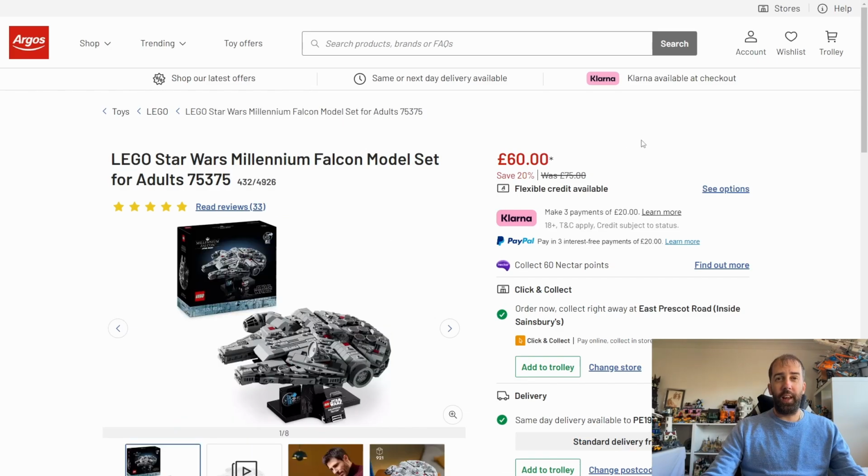Yeah, really good set. Another of this year's LEGO sets that I do highly recommend is the mid-scale Millennium Falcon. This one's down to £60. Absolute must-have set. I absolutely think this is fantastic. I think this might well be the best of the mid-scale ships that LEGO have done so far. It really is quite beautiful.